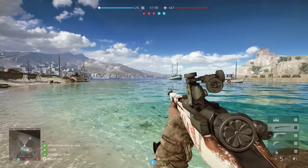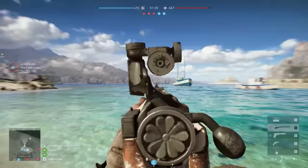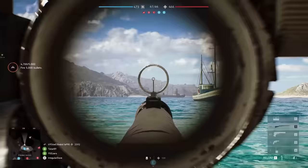Then we have the bolt itself clipping through that cocking piece. So the cocking piece is moving backwards to some extent by the look of it, and then the bolt is carrying on through it. So there's been a mistake in the animation.